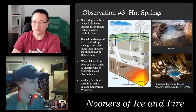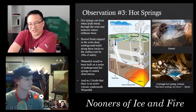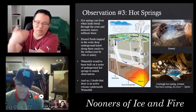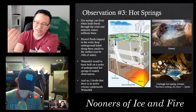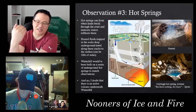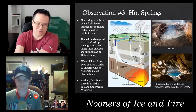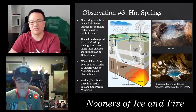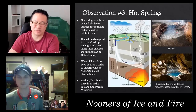All right, so the last observation is the hot springs themselves, okay? The hot springs are one of the things that everybody wants to theorize about. What's causing the hot springs, and so on. Well, what I wanted to discuss is how they occur naturally and what we know can create hot springs. Basically, hot springs can form when we have these surface faults, faults breaking through the subsurface, being exposed on the land.